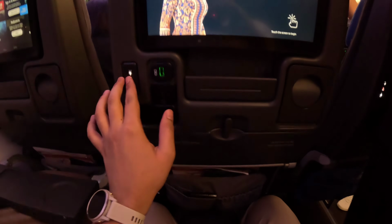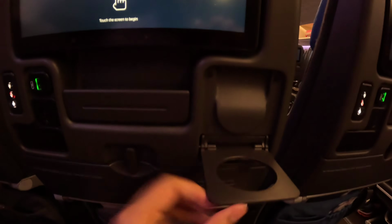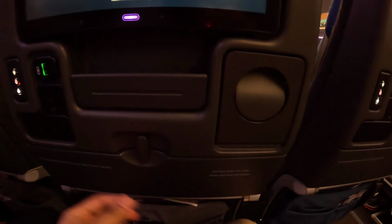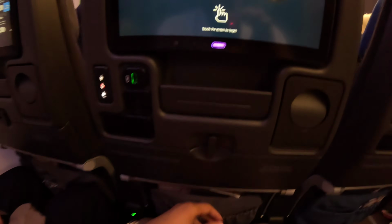67. So now we're just going to take a look at the seat here. You have the cabin crew call button, the lights there, and multiple sockets for your USB chargers, and you have the universal socket down here, which is quite handy as well. Then you have this cup holder here, which is really convenient. Not all airlines have this feature, so you don't have to pull down the entire tray table just to enjoy a drink. Legroom-wise, the 787 is always pretty spacious compared to the A350 or other aircraft, I feel.